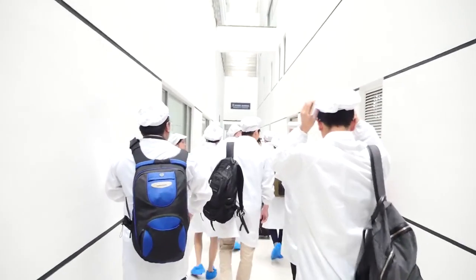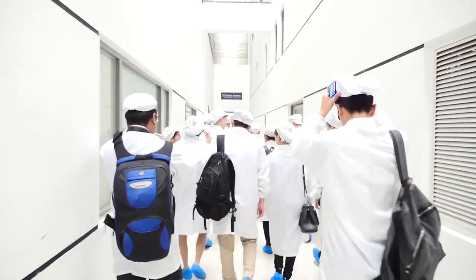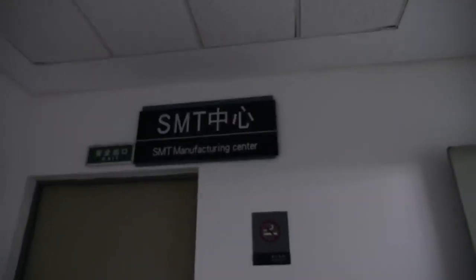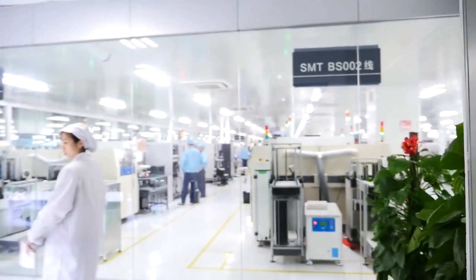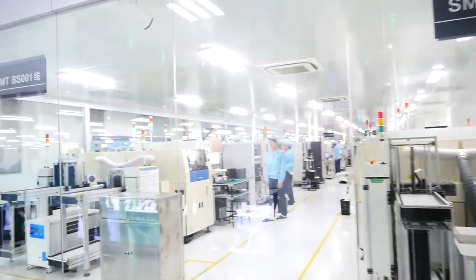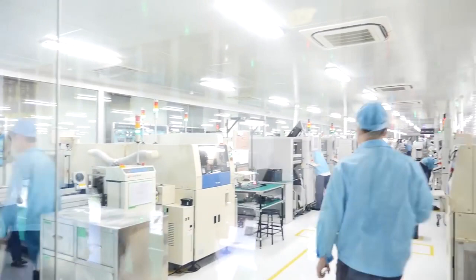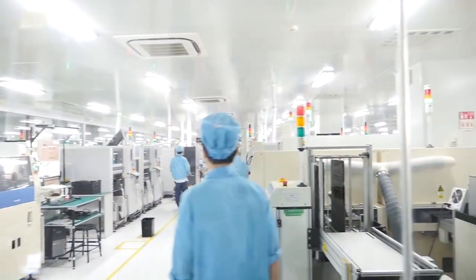All right, another one. Our first stop was the SMT Manufacturing Center. Now, what that basically means is that processing packages and all of the bits and pieces that go into the actual processes of the phones were created here and then tested through rigorous routines in order to make sure that they had high fidelity.